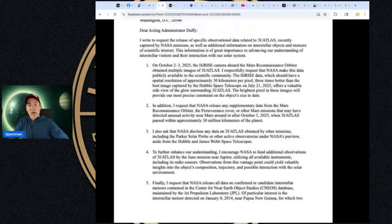So now she's going to talk about the HiRISE camera, which we should have images from. As Greg Allison brought up, it's the University of Arizona as well as NASA, but the University of Arizona is working with HiRISE. And you would think that there would be college students that would have information to share, or maybe administration at the college, but we have heard crickets thus far. "October 2nd and 3rd, the HiRISE camera aboard the Mars Reconnaissance Orbiter obtained multiple images of 3I Atlas. I respectfully request that NASA makes this data publicly available to the scientific community."